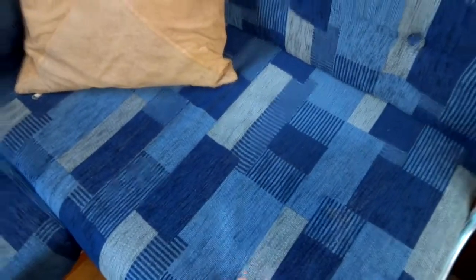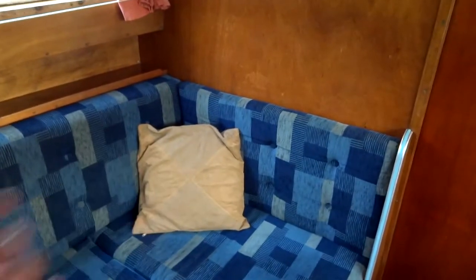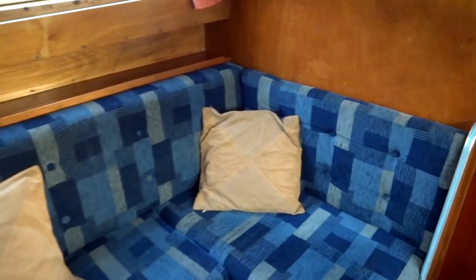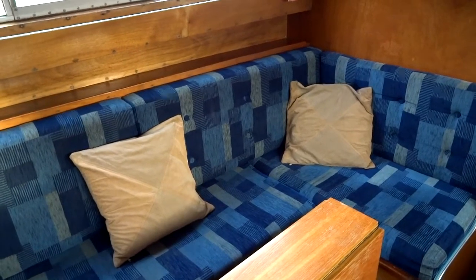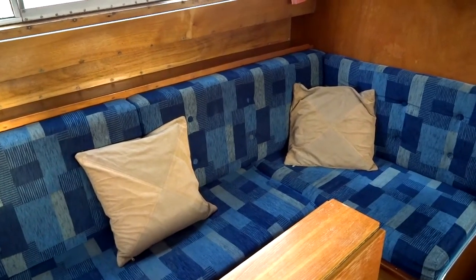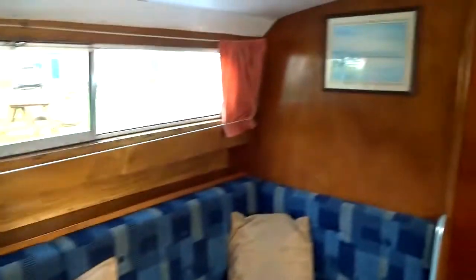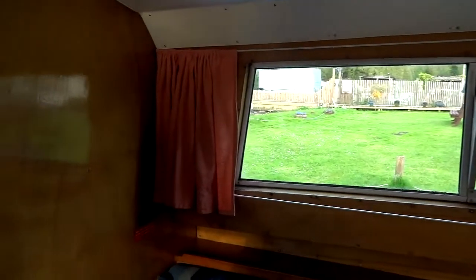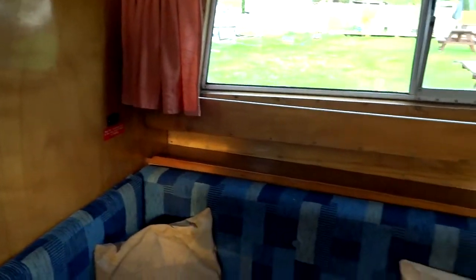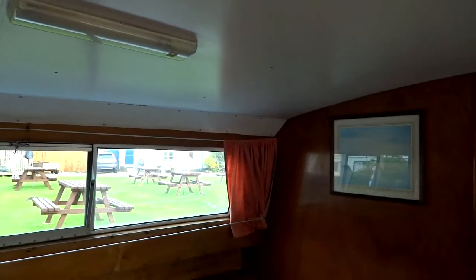Really nice, soft, comfortable saloon seating. It's all velcroed so it won't flop down on you. Some really nice suede effect material, plump cushions. So after a hard day's cruising or walking, when you just want to come and chill out down here, it's a very comfortable space to be. And again, as you can see, all this lovely, warm, varnished wood. And because of the high freeboard, you've also got plenty of headroom and space inside.